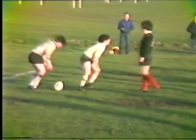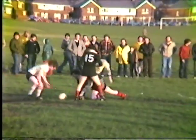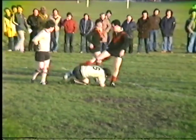Drop out there by West Bank, picked up just inside the Lowerhouse half. Another good run made by the Lowerhouse number 7. Lowerhouse making progress towards the line, well tackled by West Bank.